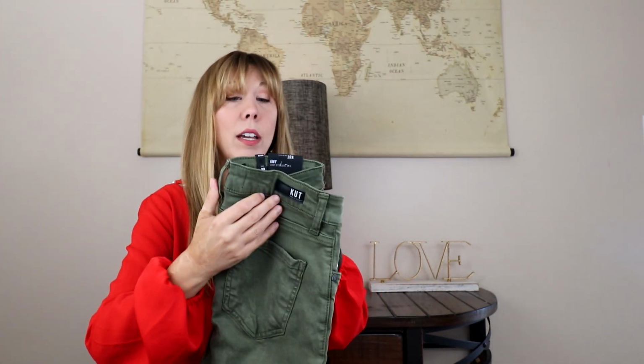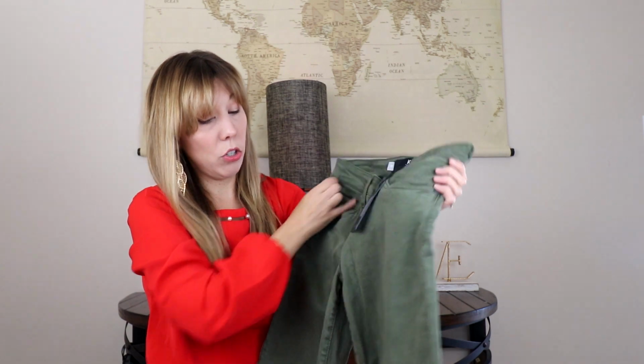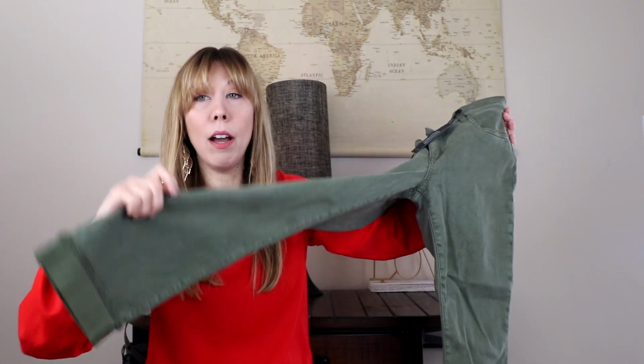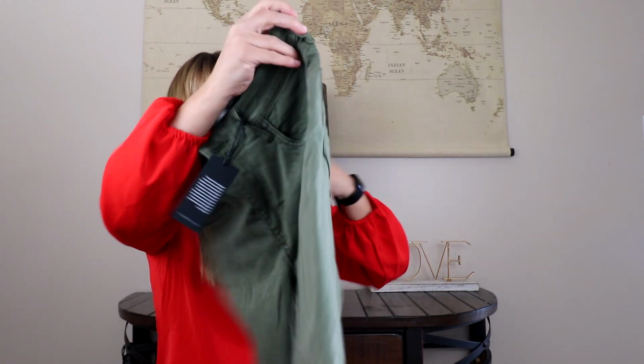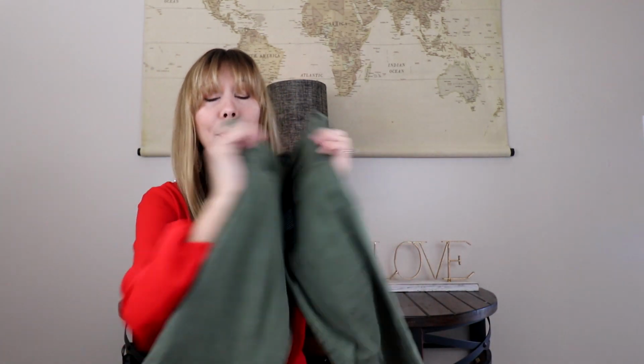Okay, we have Cut From the Cloth. This is the Amy crop straight leg. I'm super excited to try these. I don't have a lot of straight legs. I'm dabbling in them now. It has a raw hem that is sewn. It's cuffed, but it's a sewn cuff. So I really like that. I'm excited to try these on. These feel super soft and stretchy. I'm kind of obsessed with them. So we'll see, but I like the looks of them.